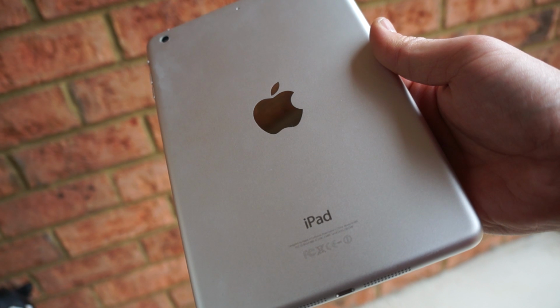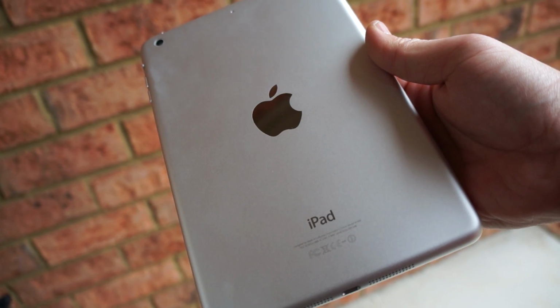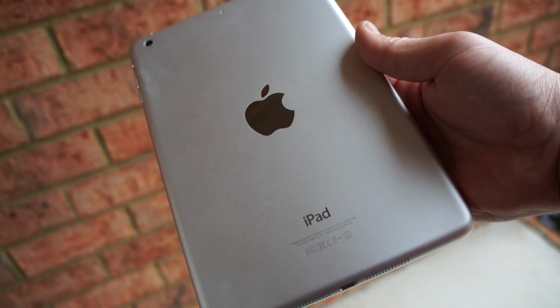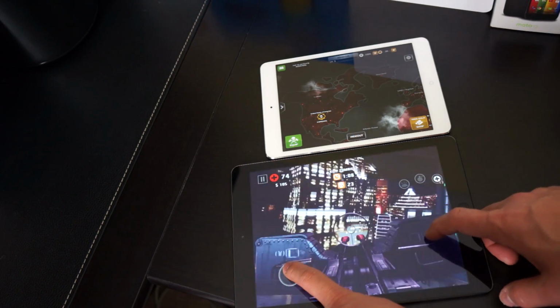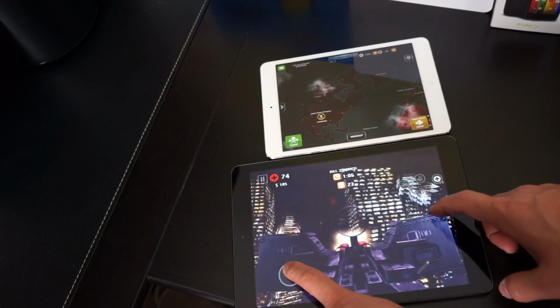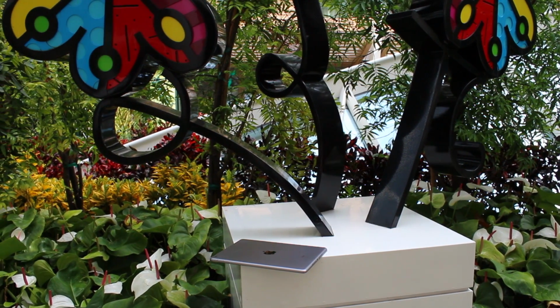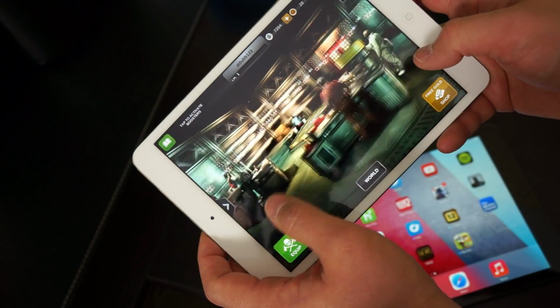Now that we've looked at the basics, which one should you buy? Well, it really depends on your preference. I mean, they're both powered by the same chip, they both have that great construction, and they both do the task pretty much the same. So you really have to ask yourself, do you want the smaller, more portable package in the iPad mini with Retina Display, or do you want the more traditional 9.7-inch full-size iPad Air?